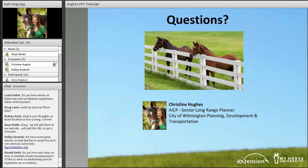Do you have any ideas on how to establish cluster developments? I'd like to work on establishing one for equestrian use in Kentucky.